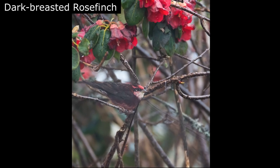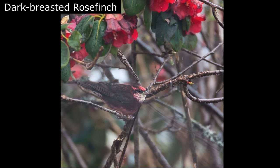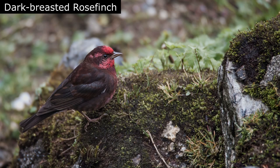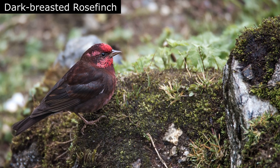Dark-breasted rosefinch, a bright and beautiful bird. It was the flowering season and they had come in large flocks, enjoying the nectar from the rhododendrons.